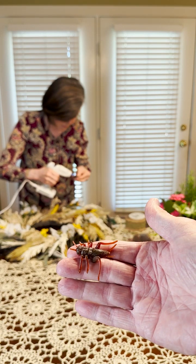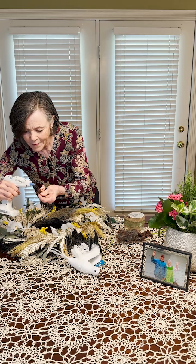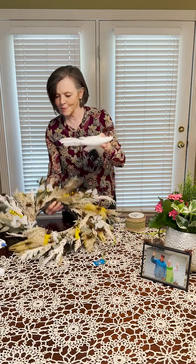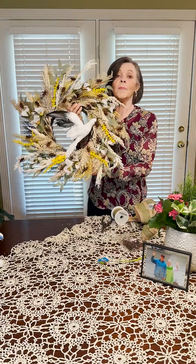Love these little crickets. Not sure how we're going to stick those in, but we're just going to start gluing them. Got our swarms of crickets. Now we're going to secure the seagull into the wreath. Wish us luck. We have it, a pioneer wreath.